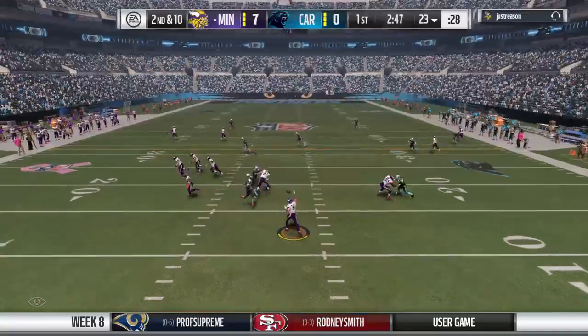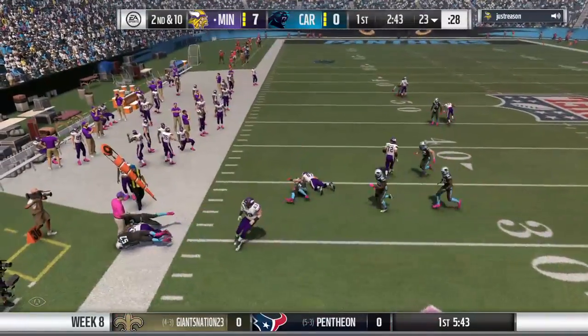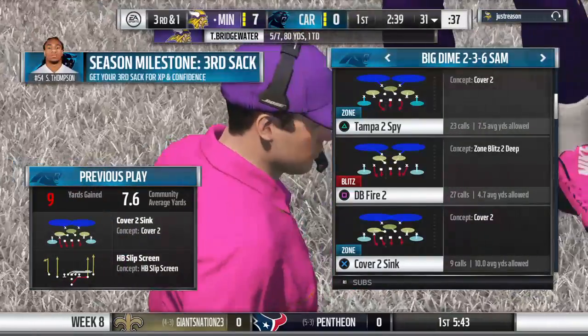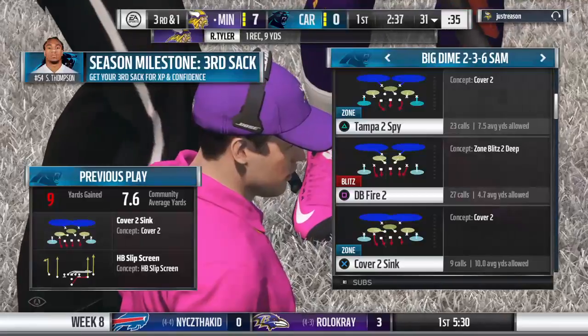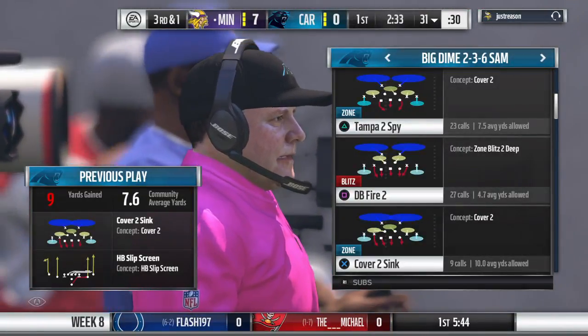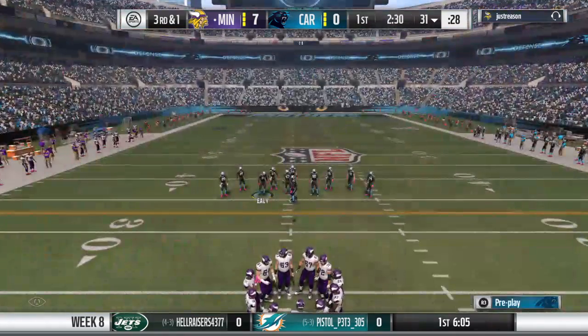On 2nd down, Bridgewater again. Now they set up the screen. That's complete. And they'll take him down at the 31-yard line. Give him 9 yards on the 2nd down screen play. For a second there, I thought that might break big. Screen pass. Looked like it was coming together. Looked like there was an opening. Still, ended up with a solid game.